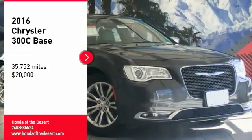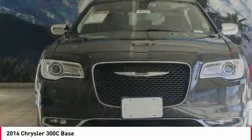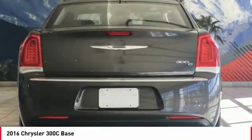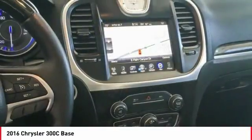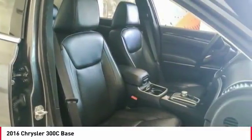Stop by and take a look at the 2016 300C. The Chrysler 300C is one of the last of the big, powerful rear-wheel drive American four-door sedans. A car for the open road and a long highway. It has great styling, impressive handling, and pavement-eating performance.